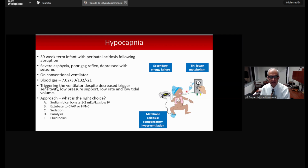So let me start off with a theoretical case. A 39-week term infant with perinatal acidosis following an abruption. This baby has severe asphyxia, has a poor gag reflex, has pooling of secretions in the mouth. You try to take the endotracheal tube out, but you can't because there are so many secretions. Baby is a bit depressed and is currently having seizures and is requiring anti-seizure medications. The baby is on a conventional ventilator and you get a blood gas.